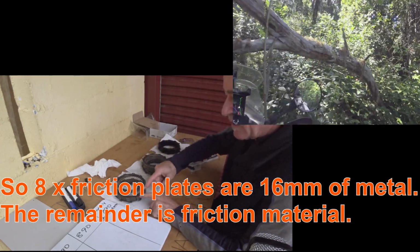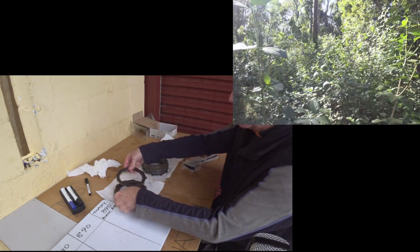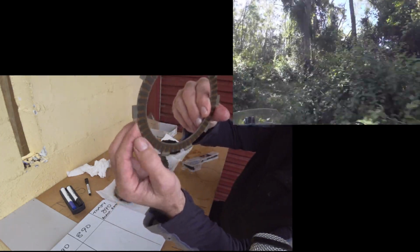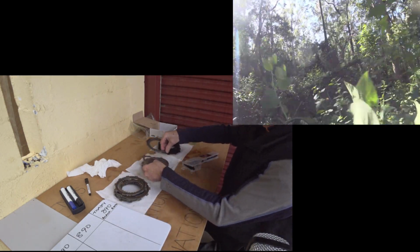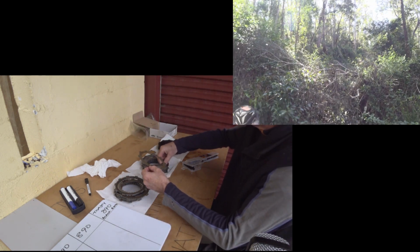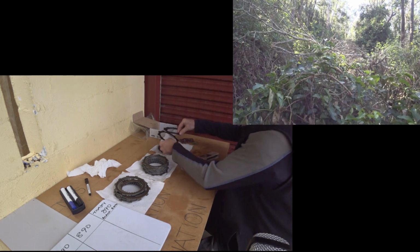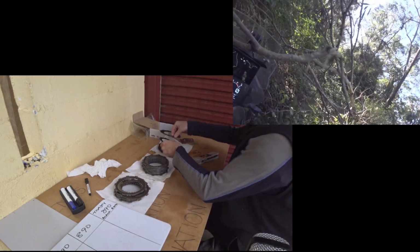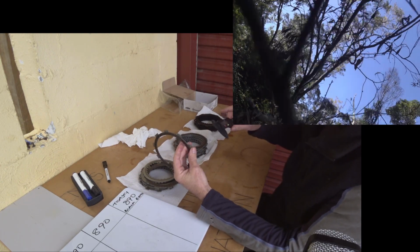So you can see the 790 had a straight clutch plate design where the friction plates went straight out. The 890 has more material on an angle. So this is the new set, and this is the toasted set. Let's have a peek and see if there's a major difference between them.